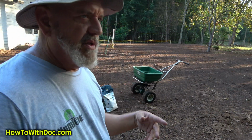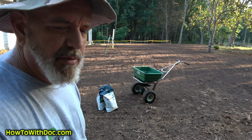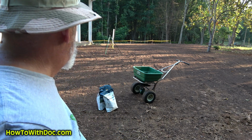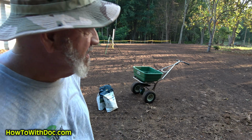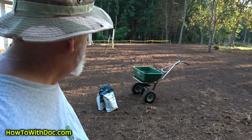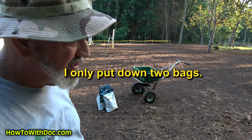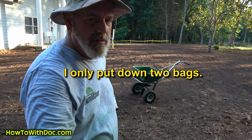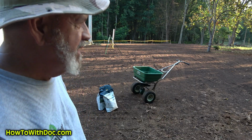Next, I'm going to put down my PGF Balance, put it down at basically the bag rate or a little bit higher. I'll probably put it down a little bit higher here. I'm going to put 3 bags down. And I haven't measured this. I'm guessing the total area is 4,000 square feet maybe. I got to measure it, maybe 4,000 or 5,000 square feet. But I'm going to put down 3 bags of this on here. And by the way, I am going out this way too a little bit.